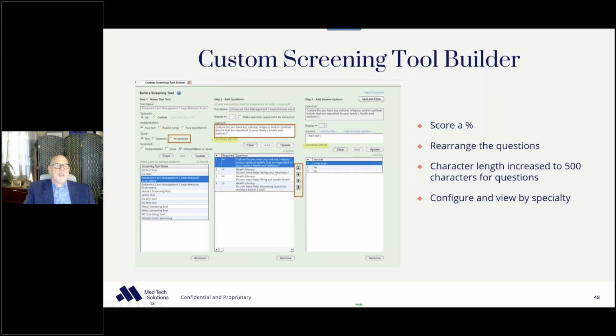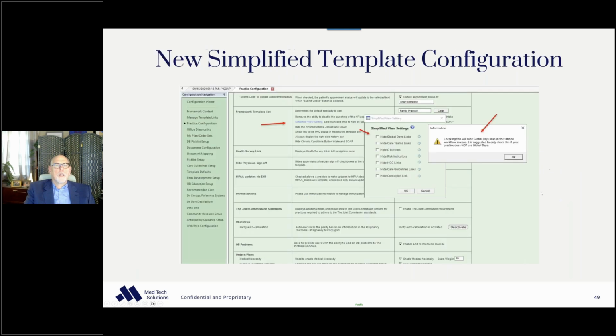Now you have the ability to add questions. If you need to add a question in the future, you can add it in, and then these little buttons here allow you to advance it up or down. The other thing that's great is that you can now do this by specialty. So you can have different screening tools by specialty, so that when you're looking at that list, there are fewer things to go through to find the screen you're looking for.